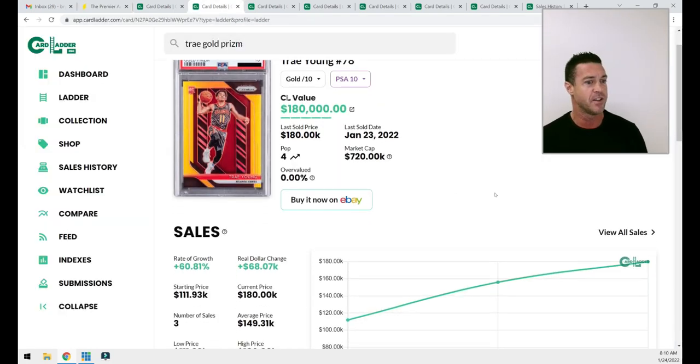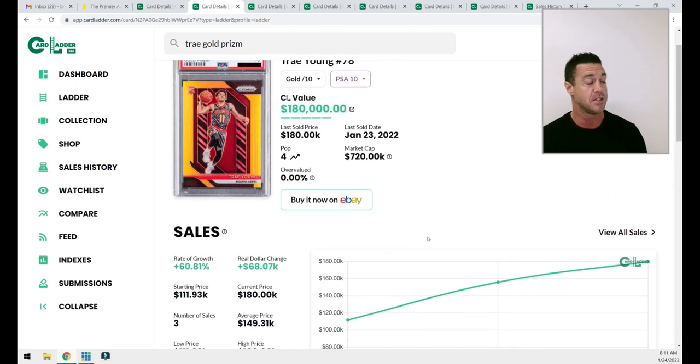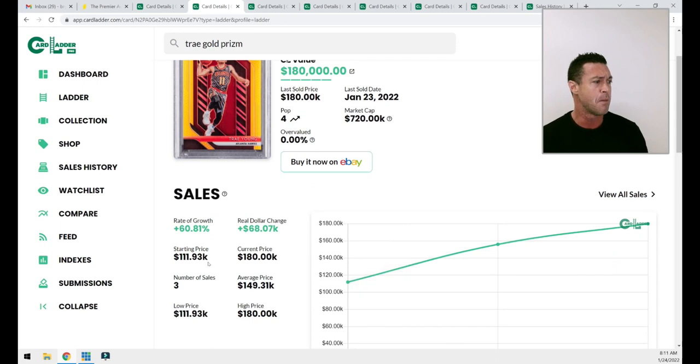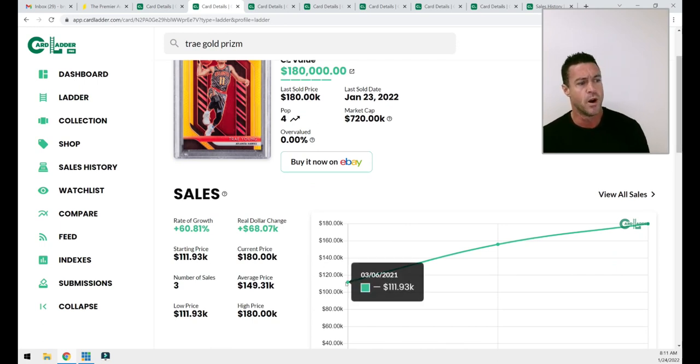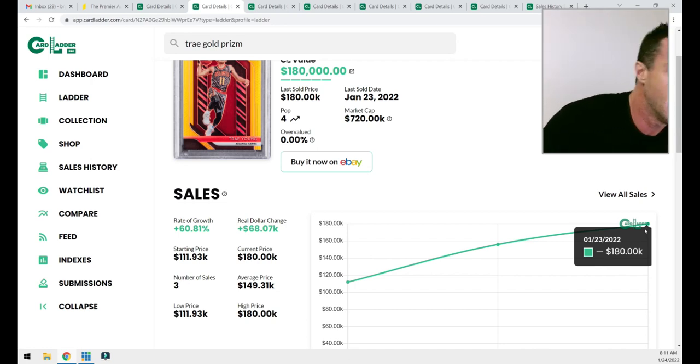Let's look at where that fits historically. It's a tick up, okay? And as it should be, the dude's tearing it up. He's top 3 in scoring and assists last time I checked. I'm not sure if that's still correct, but this is a Pop 4 card. If you were one of the guys that bought it at 112 or 156, you got to feel a little bit substantiated and justified owning this card.